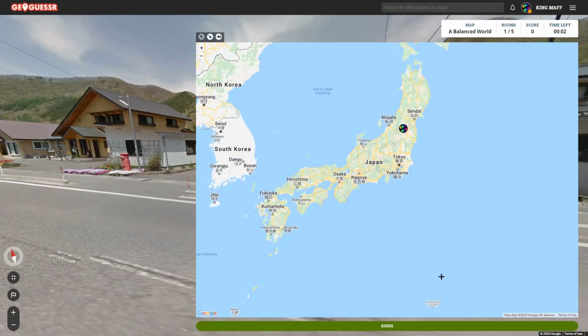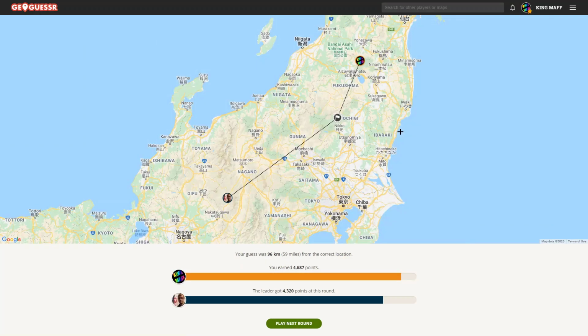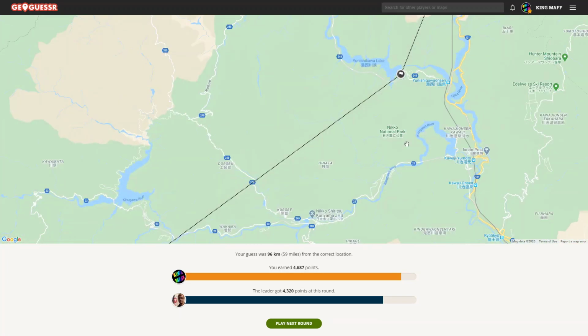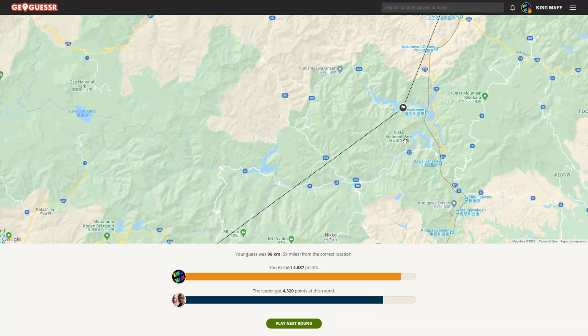We're out of time. Hoping for some luck. And actually, not a bad guess. Not a bad guess at all. We end up being 59 miles off. It ends up being in Tochigi, over by the Nikko National Park. So it's no surprise that we weren't going to find anything.